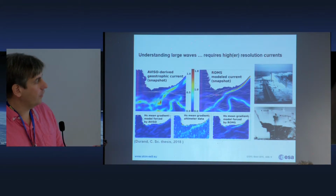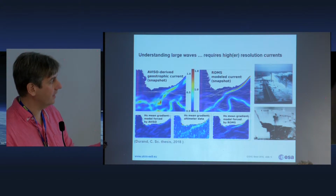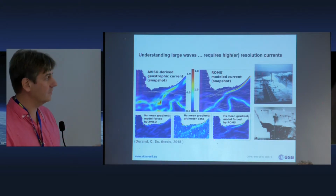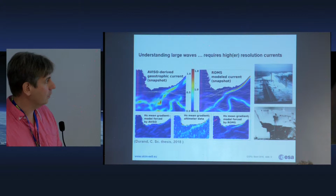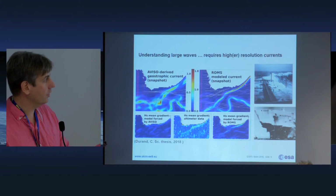If you actually run a very high resolution model with no assimilation, so it doesn't have the eddies in the right place, but it has probably the right structure in terms of intensity of the front and the velocities, you can see that the Agulhas current here along South Africa is much sharper and much stronger. Mind the scale here from 1 meter per second to 2 meters per second. So it's a much sharper and stronger current here, which has a very strong impact on the waves.